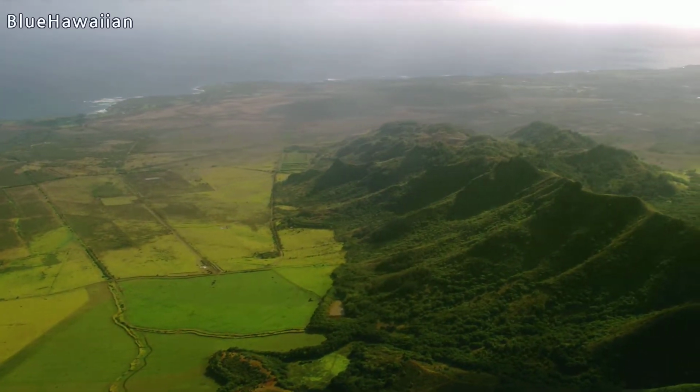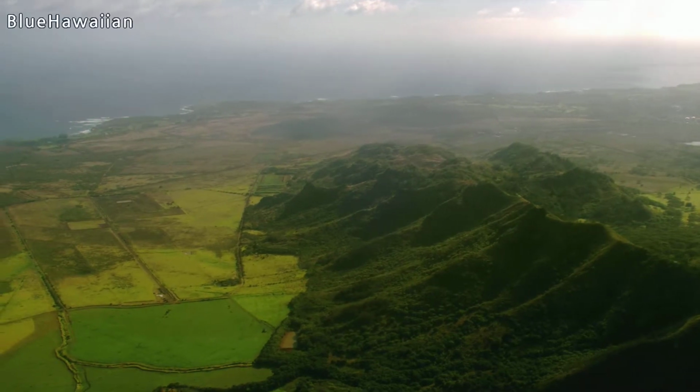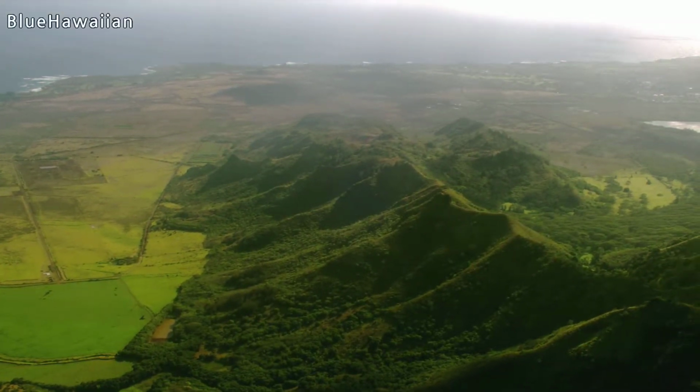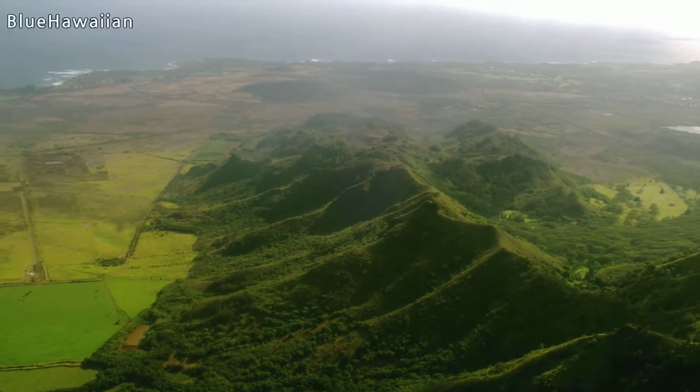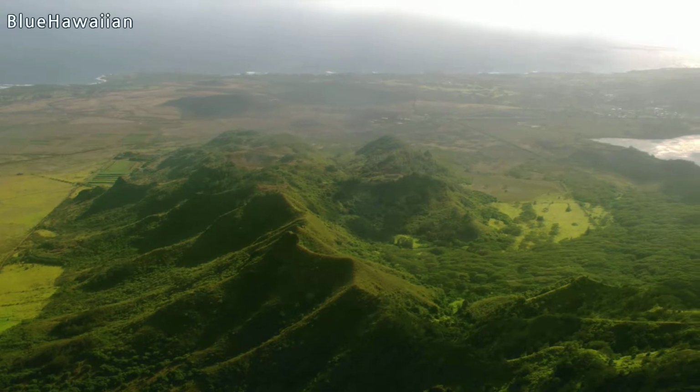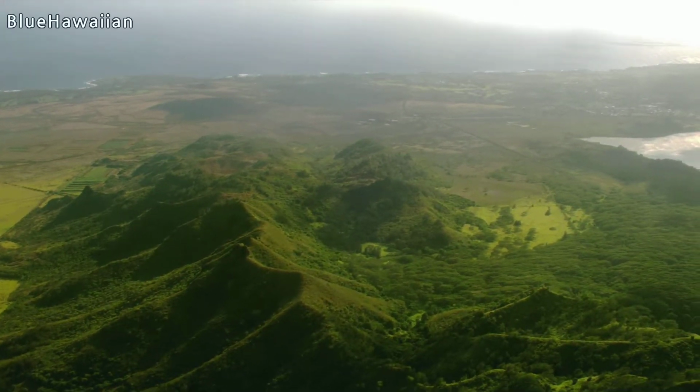Quite a contrast to the Big Island. Yes, it is. And it has everything to do with the ages of the island. This island, and I lived on the Big Island for 2.5 years, and used to fly tours there as well.